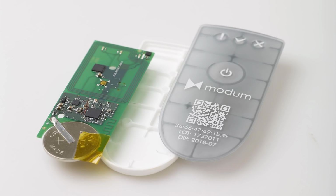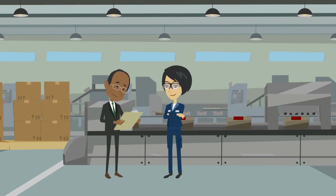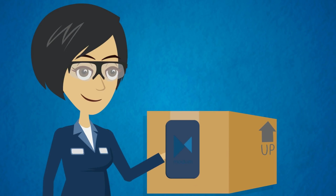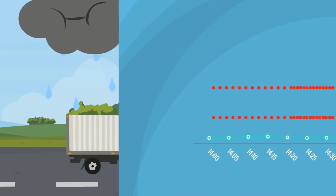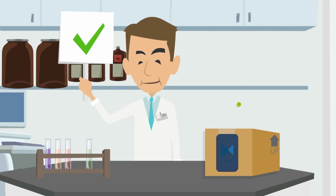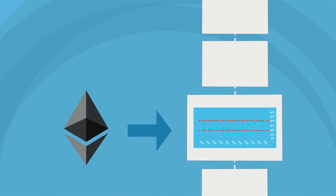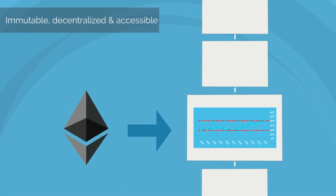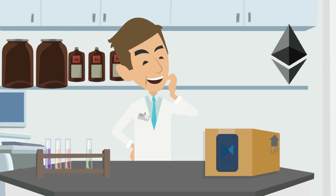The Modum sensor is added to the package of medicinal products before it is shipped. During delivery, it monitors the temperature conditions autonomously. When the recipient confirms the package delivery, the data is transferred to the Modum blockchain, where it issues a smart contract to ensure that the package always remained within the acceptable ranges. Once in the blockchain, it is immutable, unable to be changed, and is publicly accessible. Both the recipient and the distributor can immediately confirm that the package was always kept in acceptable temperature ranges for the duration of the shipment.